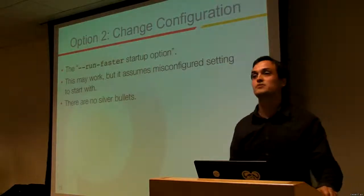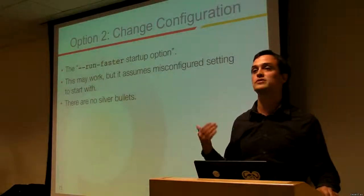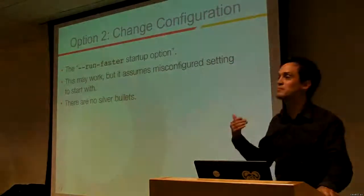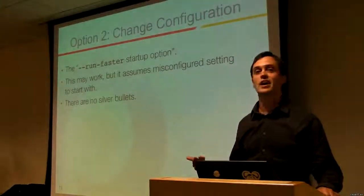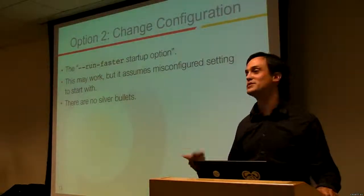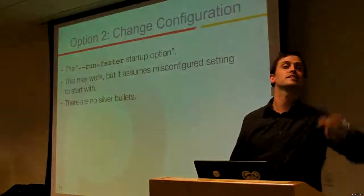Any of these changes that you make assume misconfiguration to start with. If you had MySQL misconfigured to start with, you can get better performance. A little bit of a tip on this is that MySQL is pretty badly configured to start with, so it actually works pretty easily.